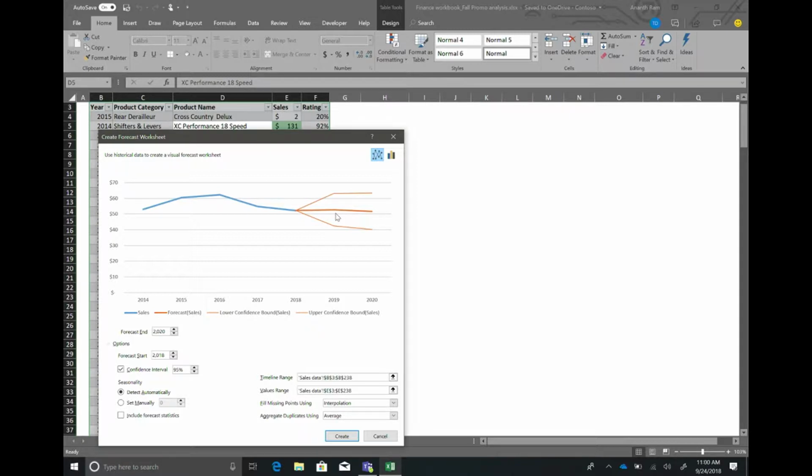Confidence level, I could lower it to 60%, then my upper and lower bounds automatically narrow down. Now I have a reasonable amount of information to go and talk to my folks and make some decisions about it, right?